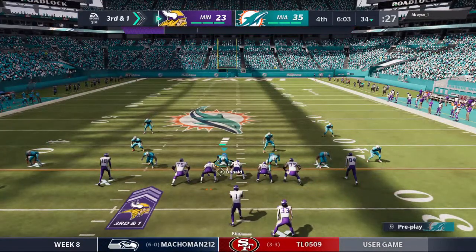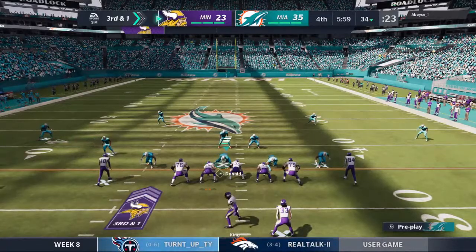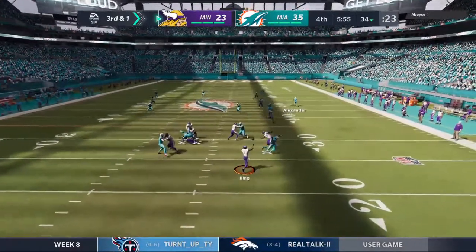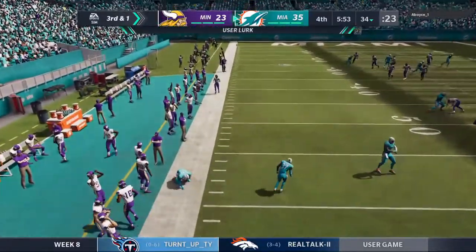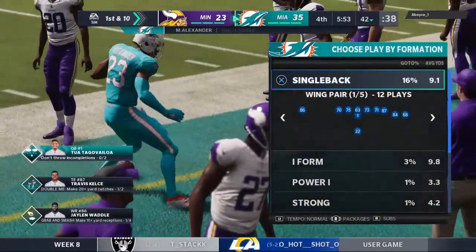9 yards, not quite enough, and they'll be left now with 3rd and 1. They'll look to throw for it on 3rd and 1. They're looking for Jefferson, but this is intercepted. Mackenzie Alexander with a pick.